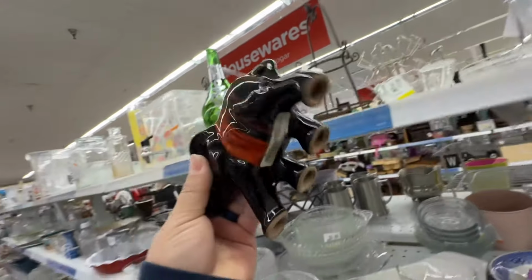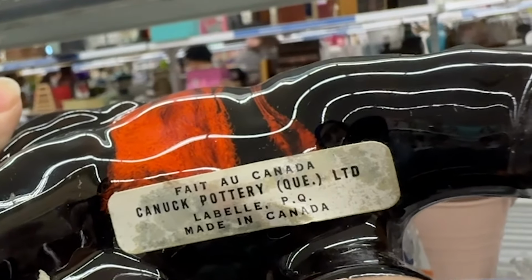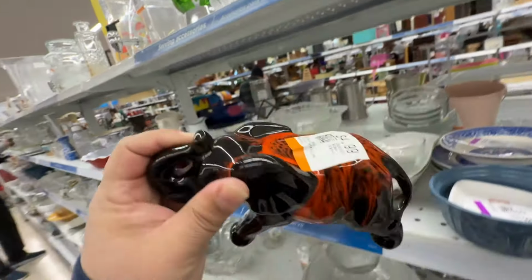I was looking this one up and found that if you come across some cats, those are more like $30 items. This is one I am going to have over on Knickknacks coming up very soon.